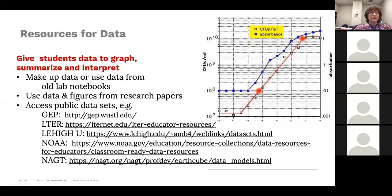And then, so a lot of these have been talked about: makeup data or data from old notebooks, data and figures from research papers, and then there's a whole slew of public data sets. And again, I'll post these on the Google Doc. From a wide range. There's a lot out there on genetics and molecular biology. There's a lot out there on environmental and ecological things. There's some plant stuff out there. And it's just a question of trying to find something that fits your particular needs, if you're interested in that.